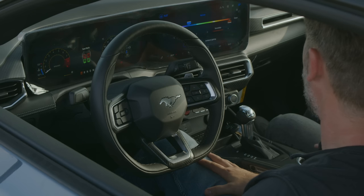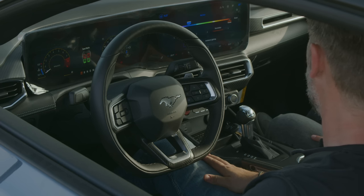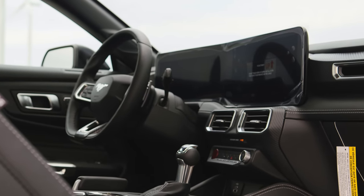All right, we are in the GT Premium Fastback now. We were just in the normal Fastback when we were on the launch event. That means a few upgrades. First of all, instead of two separate screens, we have one long curved screen, which is still kind of two screens.